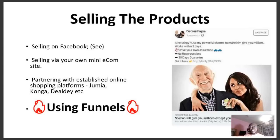Then partnering with established online shopping platforms: Jumia, Konga, Deal Day. Some of you don't know that most of those items you buy from Konga and Jumia, they don't even own up to 80% of them. They own even less than 20%. Those stores on Jumia are owned by individuals, smart mini importers like you, who know that this item is hot in demand. Now they import them, and they know that the Jumia guys and the Konga guys have lots of money to burn on Facebook ads promoting this product.